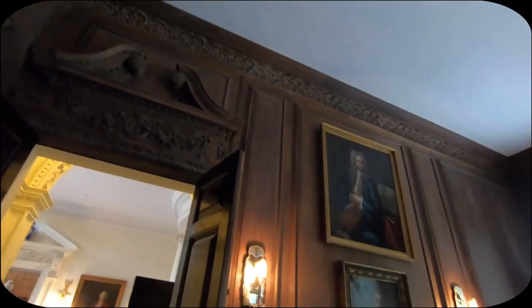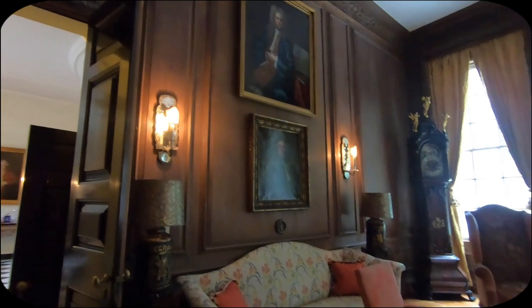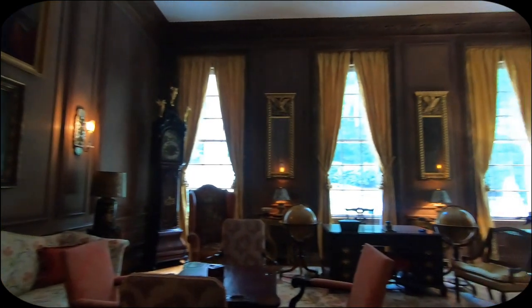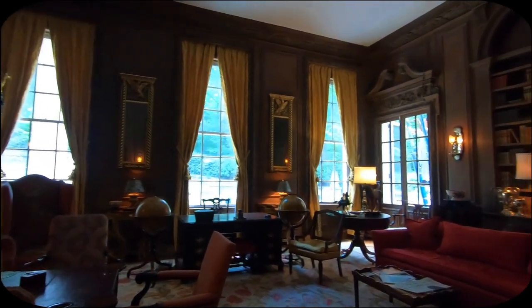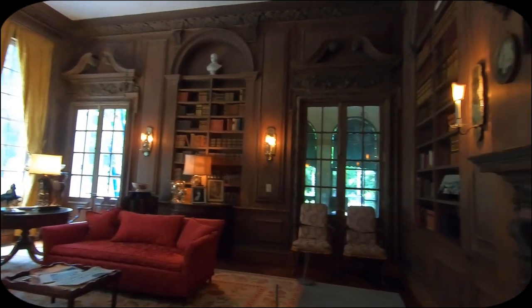As a big fan of dark academia, I can say without hesitation that the library was my favorite room in the house. There's something so cozy and satisfying about a wood-paneled library filled with history and books.